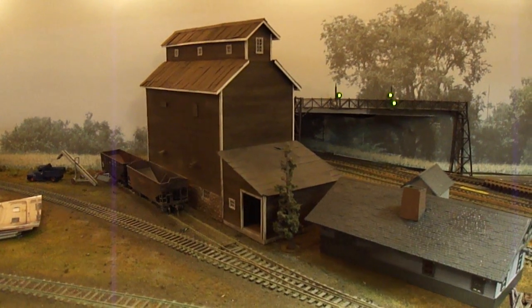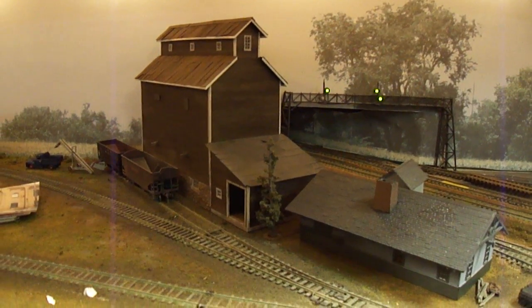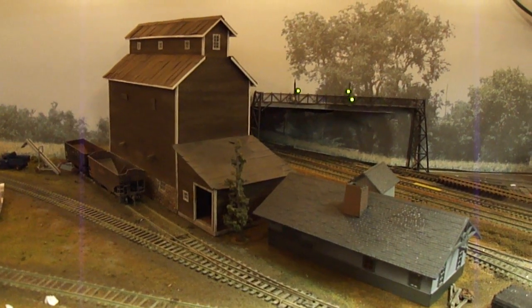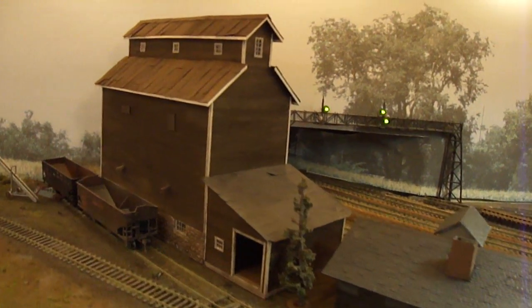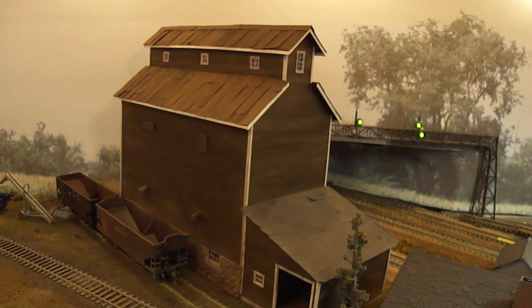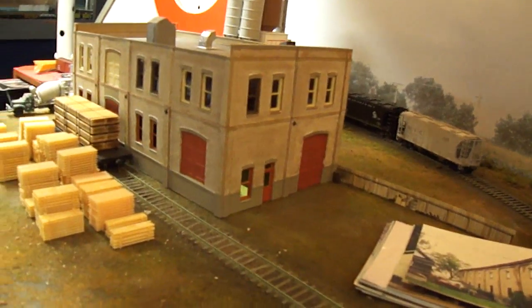Well, this looks like a Mike Hamer building. It is a Mike Hamer building. They're everywhere. Well, he did a marvelous job. I think you also helped out on that particular one. A little bit on the weathering and the staining and this kind of stuff. Very typical of a grain elevator in southwestern Ontario. They were never painted or anything. Dark. Then over here we've got some more wood products.